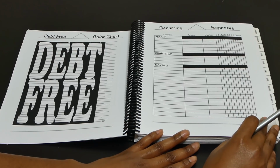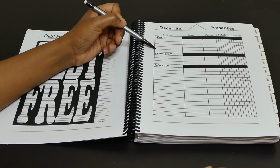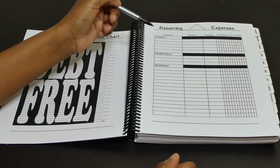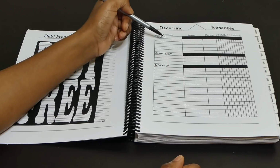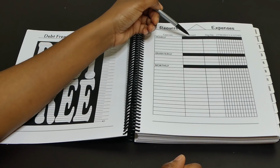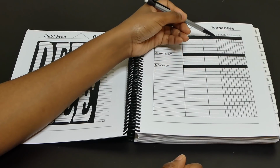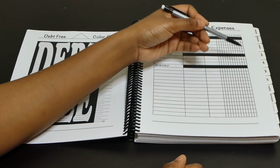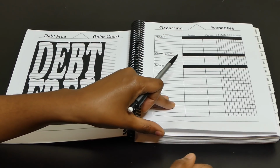Next page is for recurring expenses. So I have a place for yearly recurring expenses, like maybe you live in a place where you pay property taxes or anything like that. Then we have quarterly expenses, and then you have monthly expenses. All you're going to do is put down what the expense is, the amount that you're paying each month, the day that they are due during the month, and then as you go along each month, all you're going to do is just color in, or you can check off once you pay that bill for that month. And that is that page.